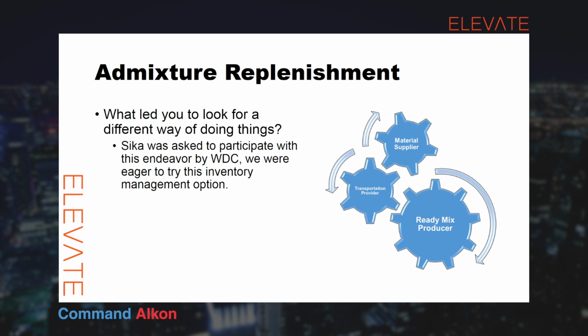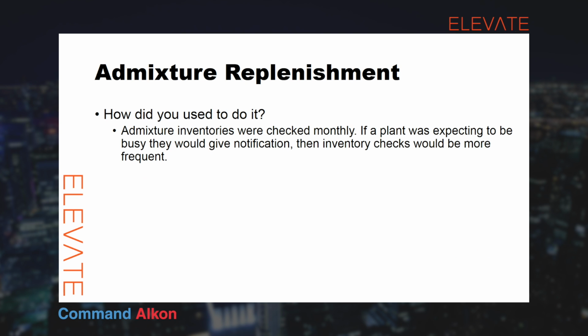So let's talk about how we do this. Jacob actually asked me to participate in this endeavor, to take a look at this tracking system. And I'm always up for anything my customers want me to take a look at. So I decided, let's give it a shot. So how did we used to do it?